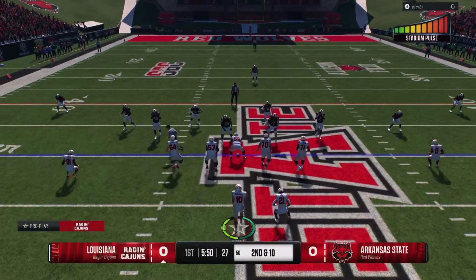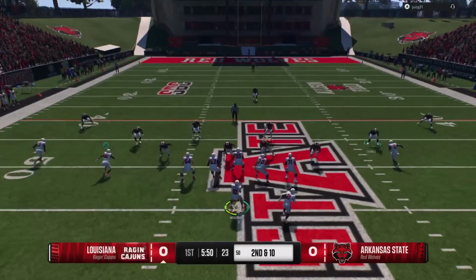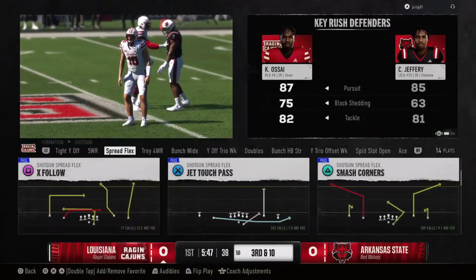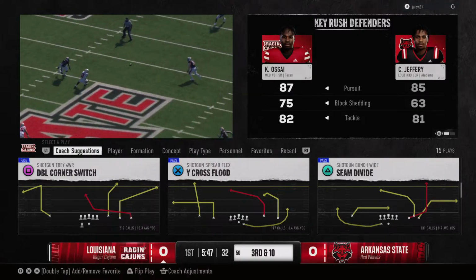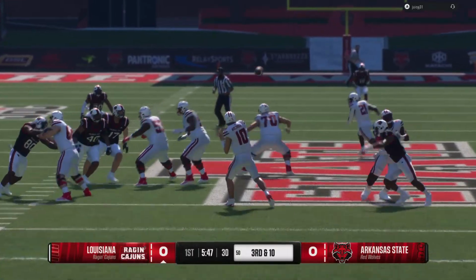Now 2nd and 10. He's looking to throw. Dumps it to the back. A little too much on that one, just out of his reach. Well, the good news is he did a nice job reading the coverage. He knew exactly where to go with the football that time. Just a little bit too much on that pass. You wonder if that's just nerves. He's got to settle himself down.